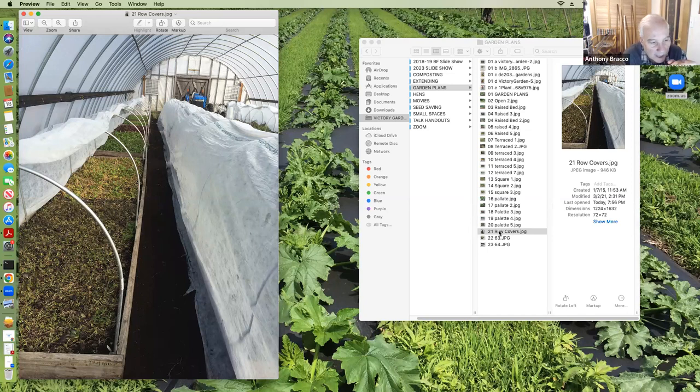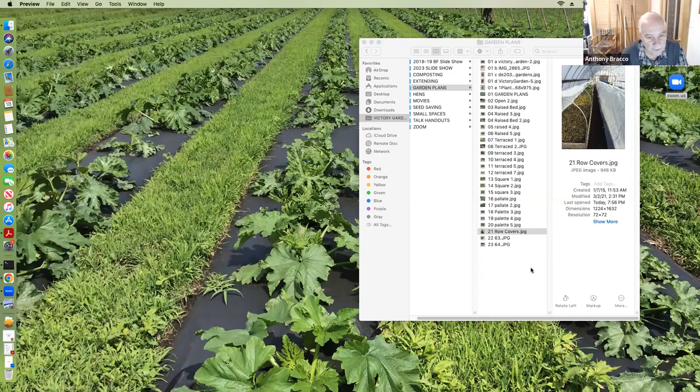There's a material called Agribond, A-G-R-I-B-O-N-D, that you can buy in small rolls, any size you want. It'll help keep the plants under it at least 6 degrees warmer than if it was exposed to the air. So for example, if they're outside and there's going to be a frost, and you say, well, what am I going to do now? Get yourself a little Agribond. It'll keep it above freezing, protect the plants, and you can store it. It lasts for years.